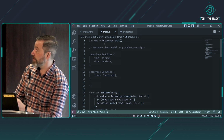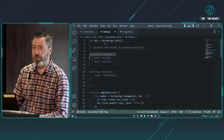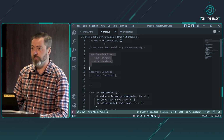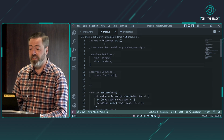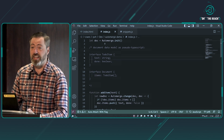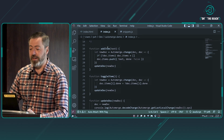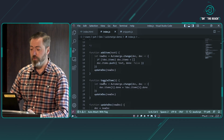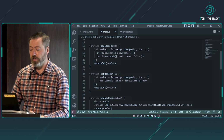So we're going to initialize the document, and here's our schema. It's not written in TypeScript, but I wrote the data document format here as TypeScript. So we just have a document which is an array of to-do items. Every to-do item has a text and a done field as a Boolean. So we have a function here that says add item, right? And when you push enter in the form, it's going to add an item. And we have another function called toggle item, and if you click on the thing, it's going to call this.